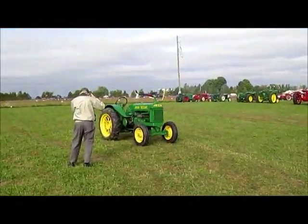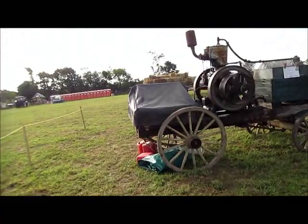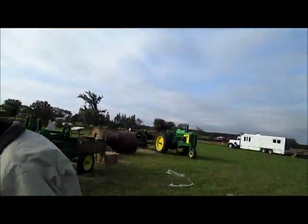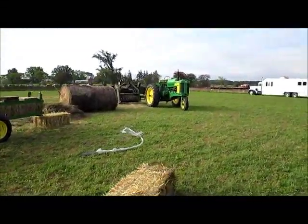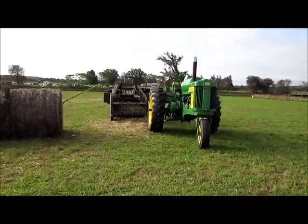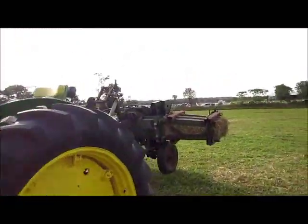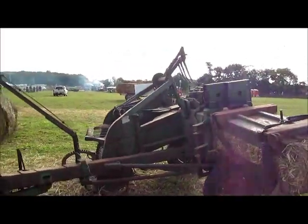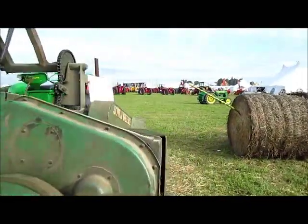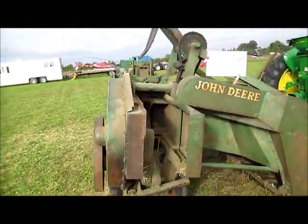Down here, VR, where old Gramps is sitting. Lister engine on the cart here. Got an old John Deere square baler. Got a John Deere 620 LP. I think that's a John Deere 14T baler. Go over and have a look. Not quite sure what year that baler is. Maybe I'll actually have to read the sign on that. 116 wire tie baler. Wonder how old that is. 1954.